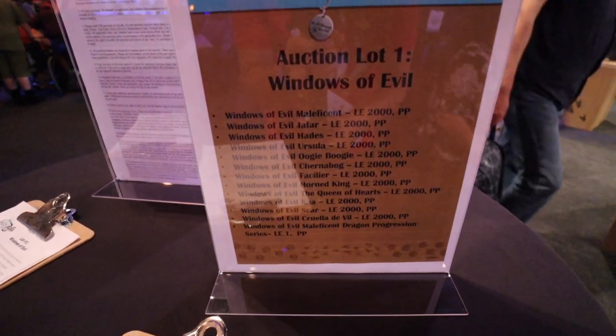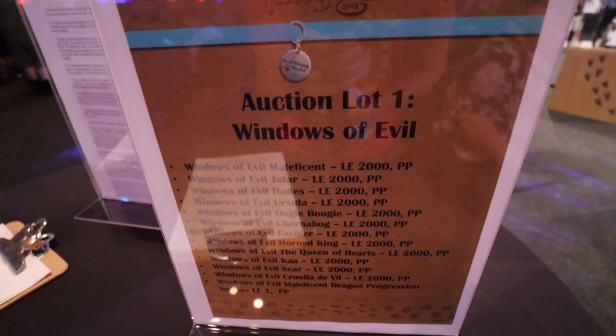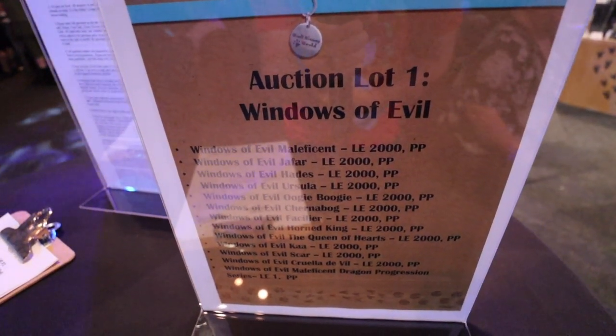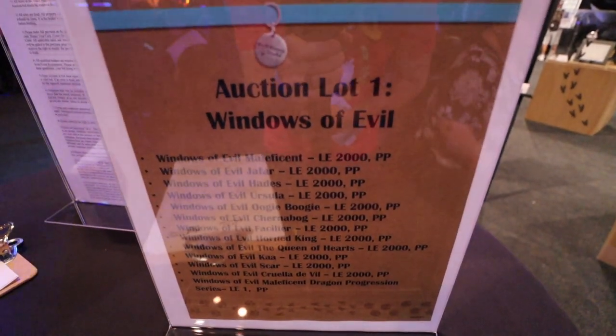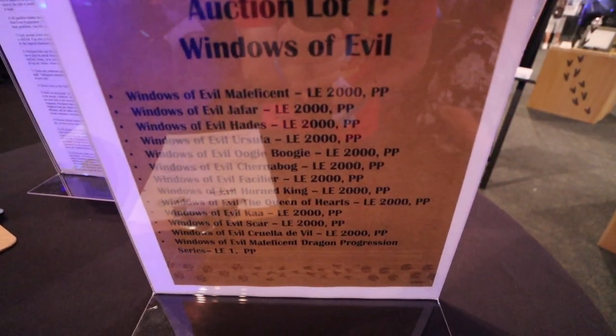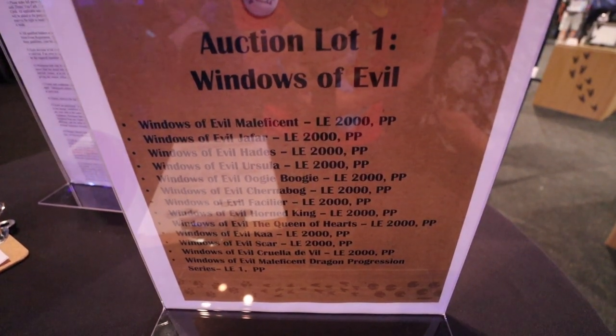So usually at the pin event, they always do silent auctions. So they have about 8 or so silent auctions. So you can just come over here, write your name on the list. So this first one is for the Windows of Evil set. They're all pre-production pins. But I'm going to show you real quick all of the auction lots that they have available.